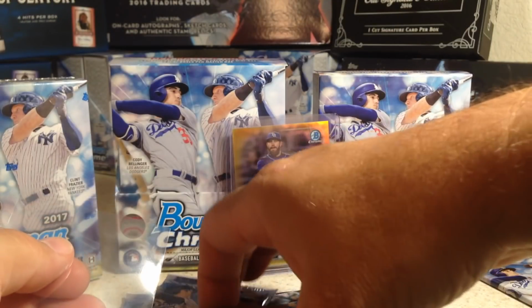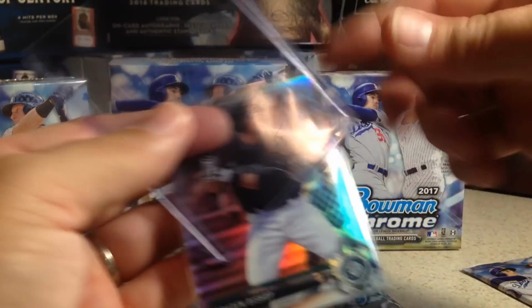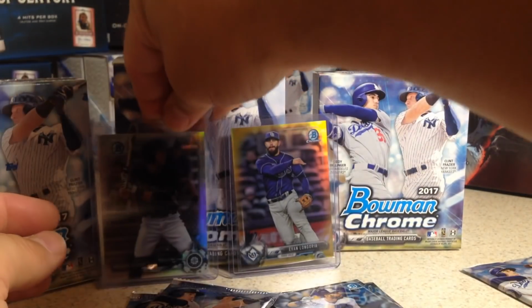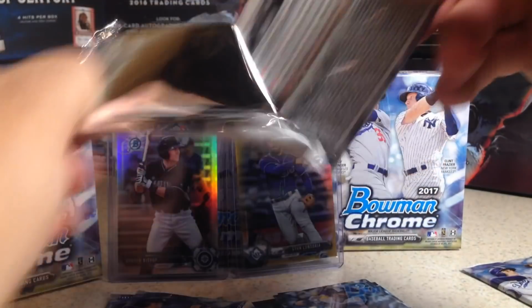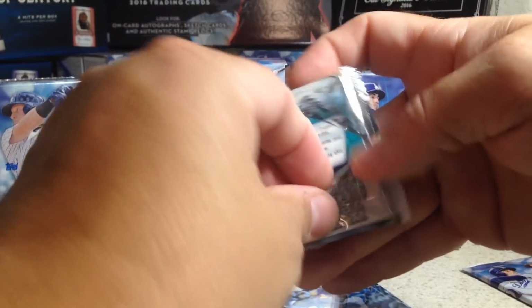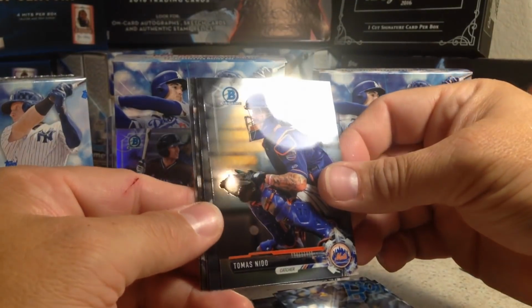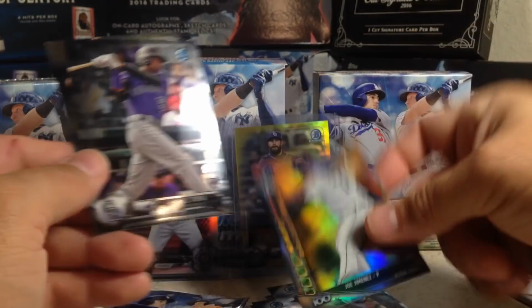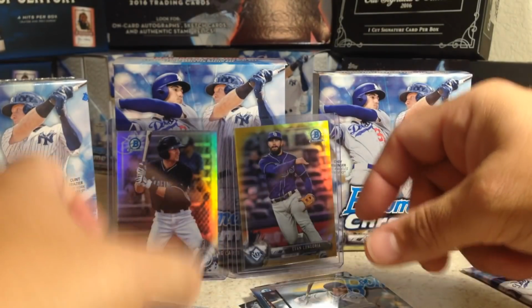Let's leave this one. All right, next pack. Got a Thomas Nito, Dewell Lugo, Joe Jimenez, Ramiel Tapia, and Mitch Haniger rookie. Alright, next pack.